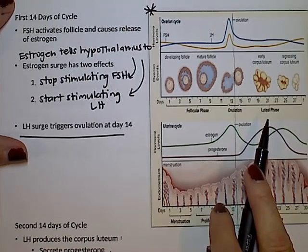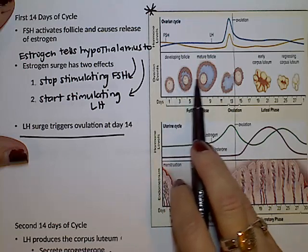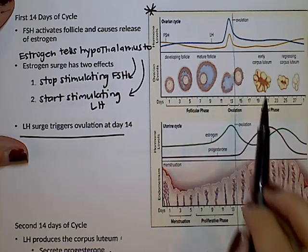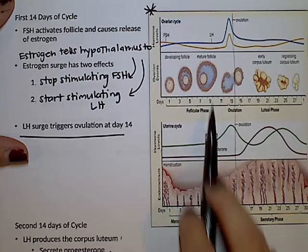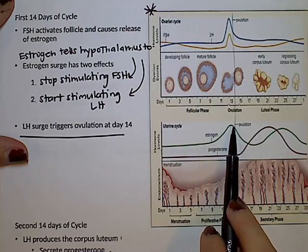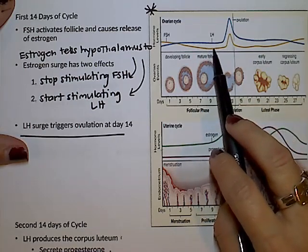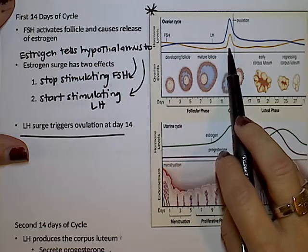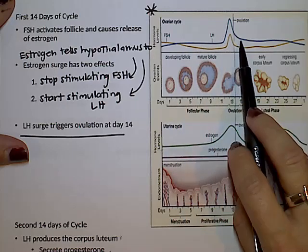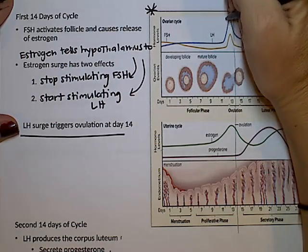So FSH activates the follicle, causing it to develop. Okay, so developing, you get a mature follicle. This causes a release of estrogen. So as that is developing, you can see the estrogen go up here. And that's going to stop stimulating FSH. And you can see there is a little peak here, but you can just kind of ignore that. But FSH overall is going down. And to start stimulating LH. So we got a big peak right there at ovulation. So that LH surge is what triggers ovulation.